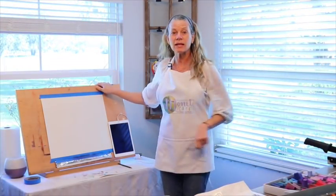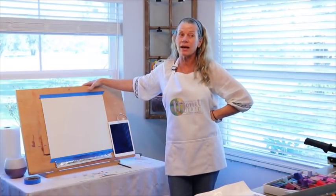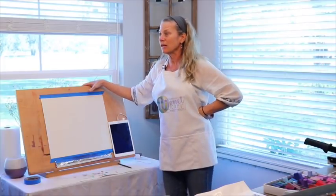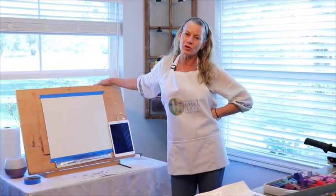I'm actually going to be sitting down to paint at a little table easel. Sometimes I like to do that, but today it's more specifically so I can watch out my window here. I have this wonderful view.